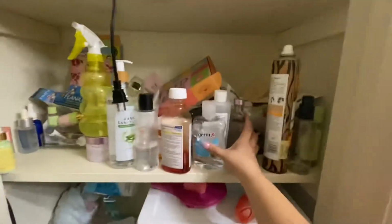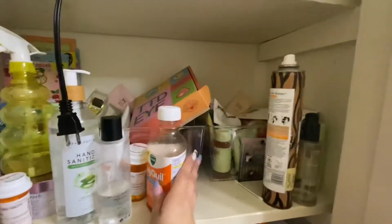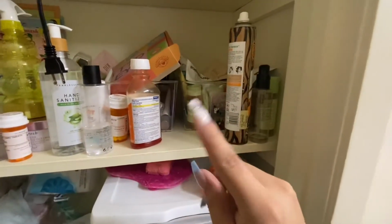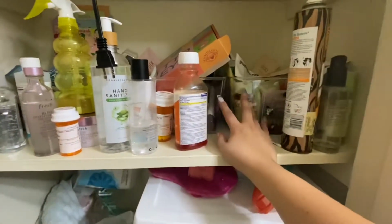I actually, if you guys can see here, let me move this around. If you guys can see here, I actually have these acrylic ones. So I don't know if I'm going to use these or these, but probably the gray ones, because I might use those for my makeup business, if you guys know what I'm talking about. So I think I'm going to move these, and yeah, let's get started.